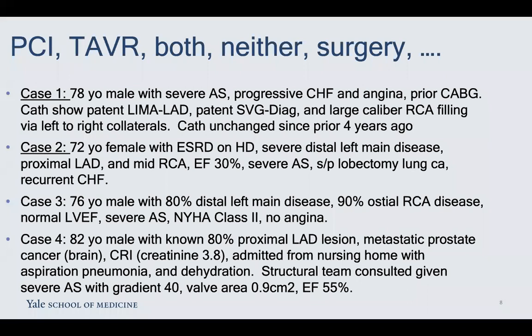So she's got low flow, low gradient AS. I would say we'd have to discuss revascularization of the left main and proximal LAD at least. I think she'd probably be higher risk for surgery, and maybe TAVR and PCI would be an approach for her. All right, Russell Rosenberg, case three.